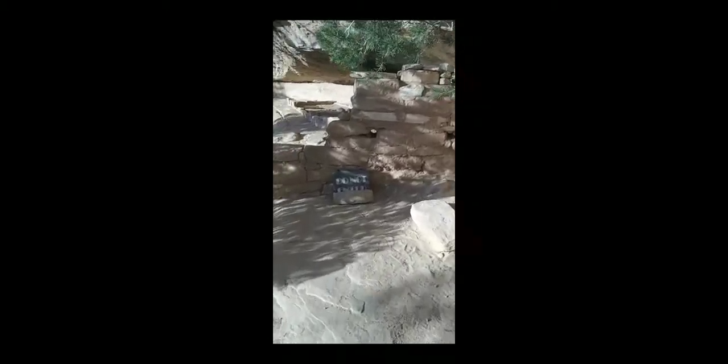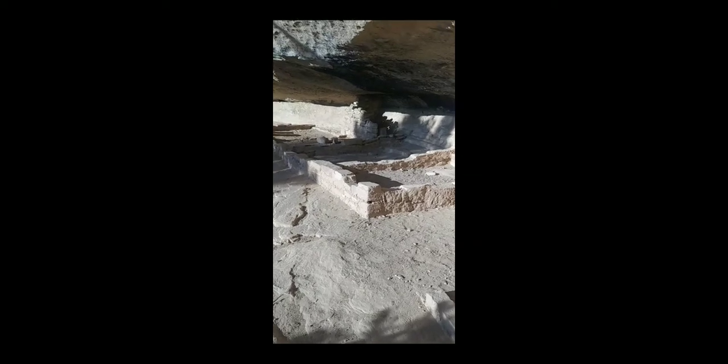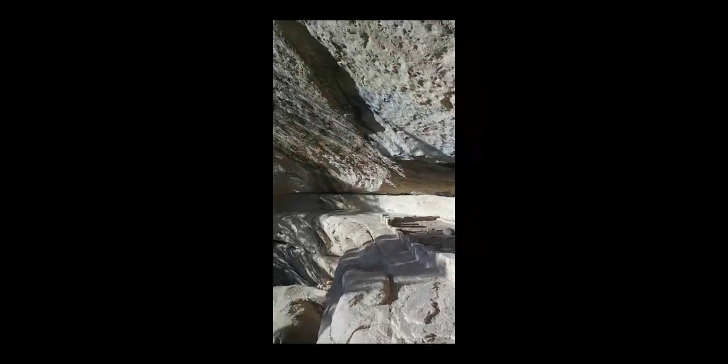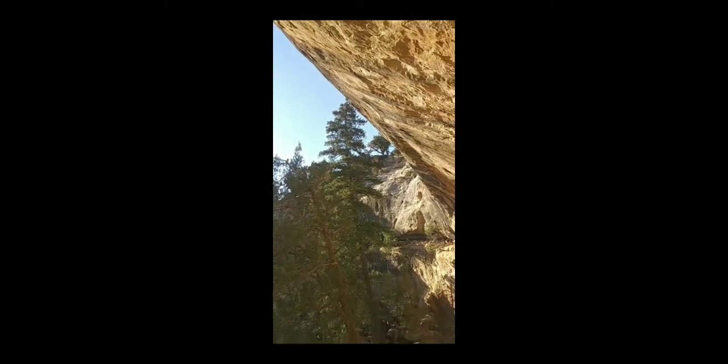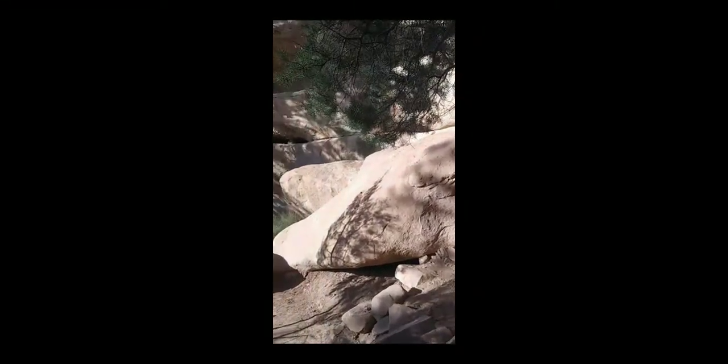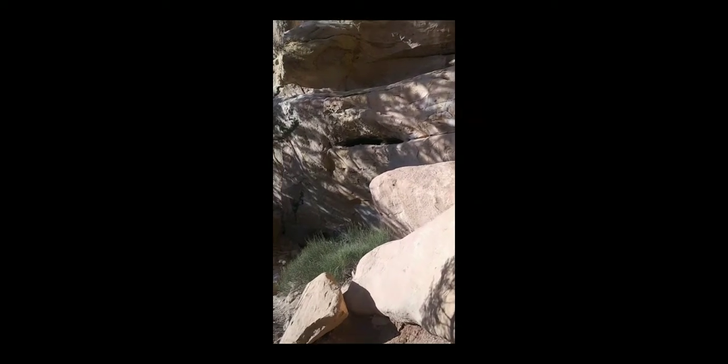All right, here's the first ruins up close. It says do not enter because they don't want people to ruin them. Imagine living on the cliff like this. There's another view from below where we just were. And another alcove. Maybe they had a ladder going up to it. Little storage areas. That's top shelf stuff right there.